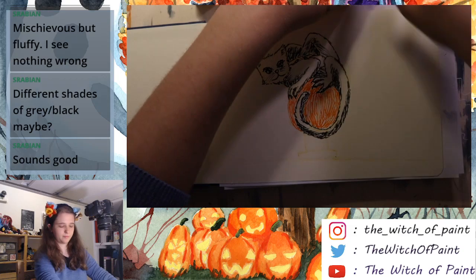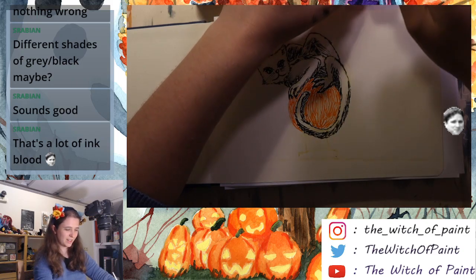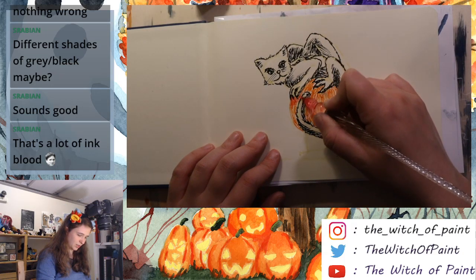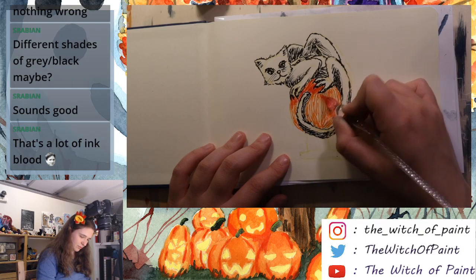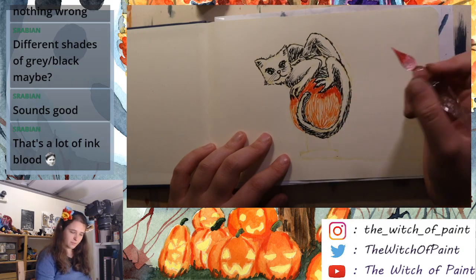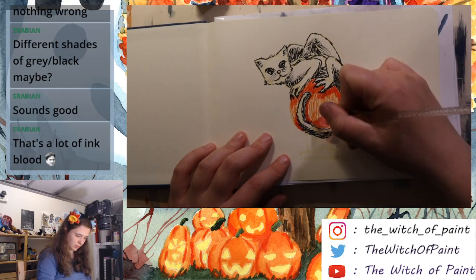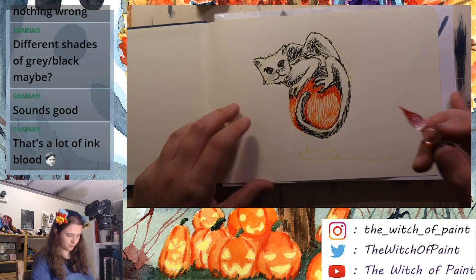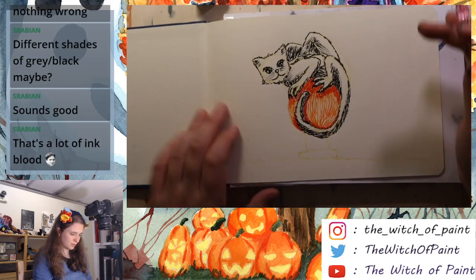Gonna need my red. That's a lot of ink. It is quite a lot, considering it's supposed to be for inking and also, you know, sketching, but don't think they meant this kind of inking. So we're gonna have to just go with it. I mean, it's not too bad, but it's not great either.